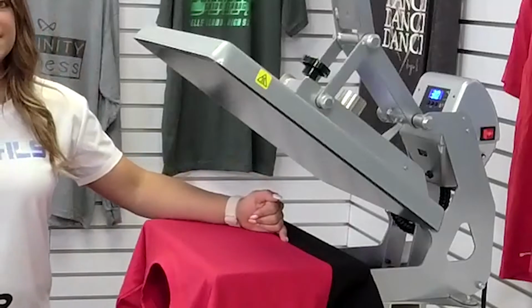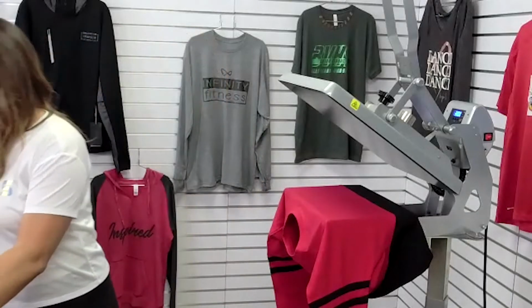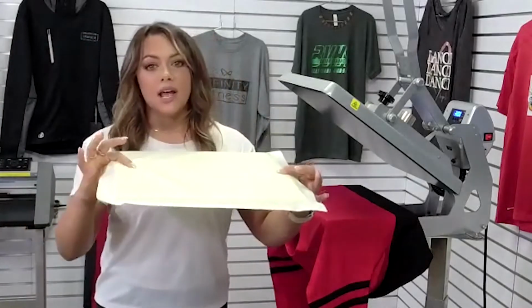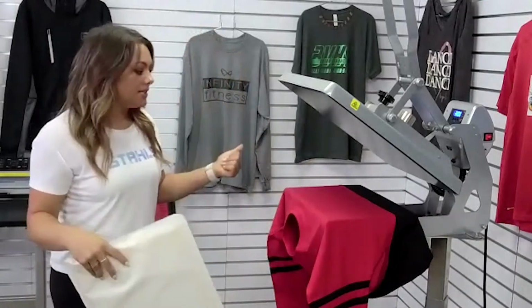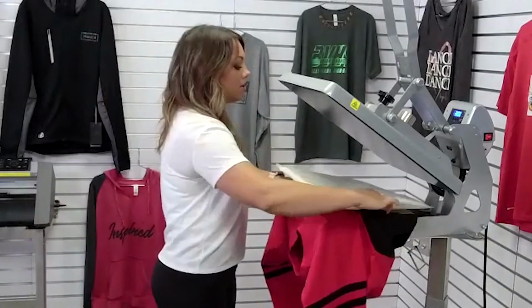Now, because my design is still overlapping this seam, there is another heat printing accessory that I can use to ensure that my design is going to apply over that seam and get the pressure that it needs. Those are called heat printing pillows, okay? This pillow is thick enough that it is going to allow that seam to sink down in, but still cure my adhesive over the seam and to the garment properly so that I'm not having any pressure issues.